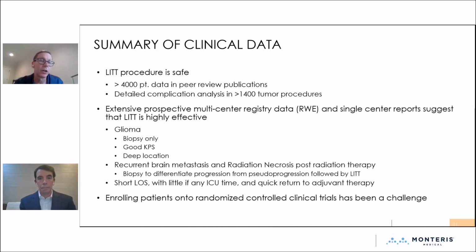And it's effective in glioma, and some of the patients that are really great candidates were those with biopsy only, good KPS, deep location, smaller tumor volumes, as was mentioned. And then, of course, recurrent brain metastasis and radiation necrosis. And as Roy mentioned, this is essentially set up like a stereotactic biopsy, and getting the tumor tissue is incredibly important in terms of differentiating progression from pseudoprogression or radiation necrosis, and this can be followed by treatment. The shorter length of stay with little, if any, ICU time, and a quick ability to get into the adjuvant therapy, whether it's radiation or chemotherapy, are all really enabled by this procedure.